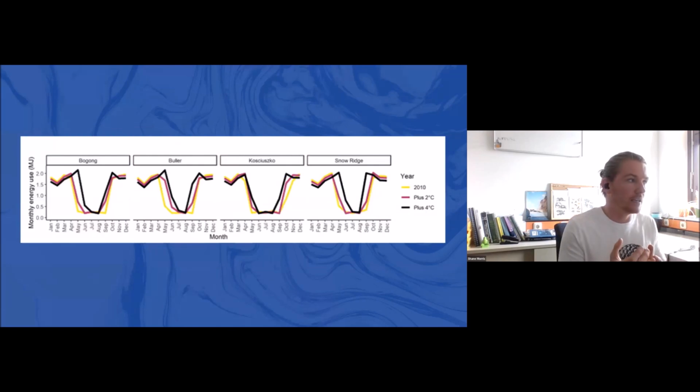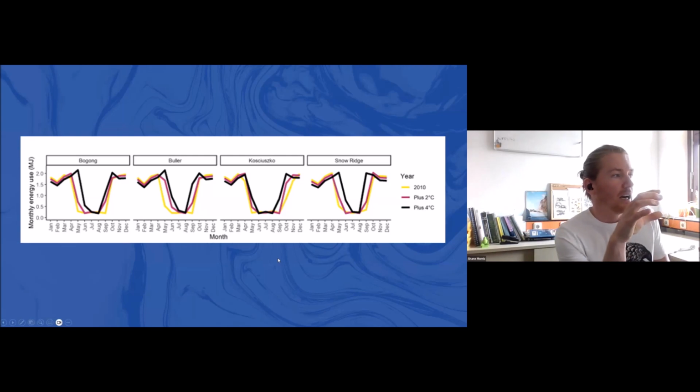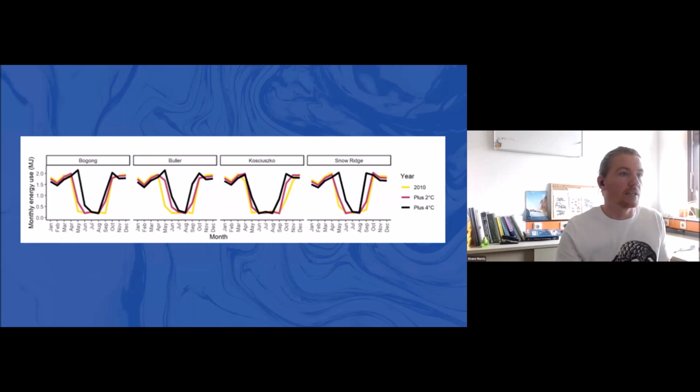And then if we look at the energy usage across the months, sorry, the resolution isn't very high on this, but this is the 4 sites that these animals are found at again. And here with the 4-degree climate warming, especially in Bogong and Buller, we get this peak of energy that is higher than what they're experiencing now, and it's happening right before they'll need to hibernate.